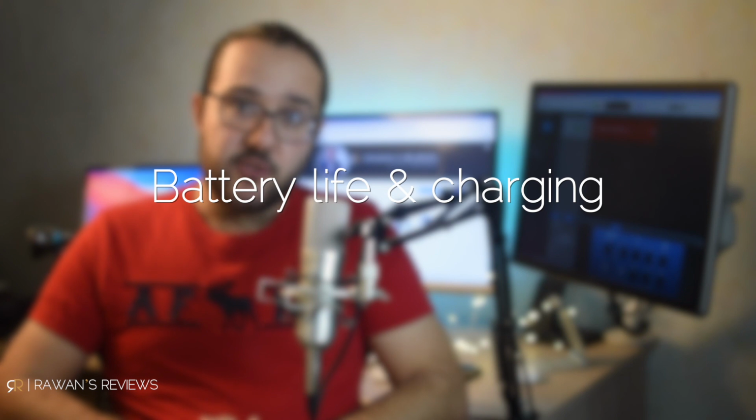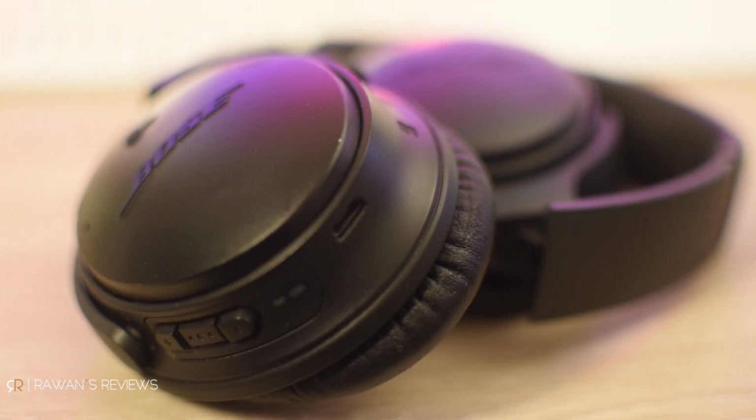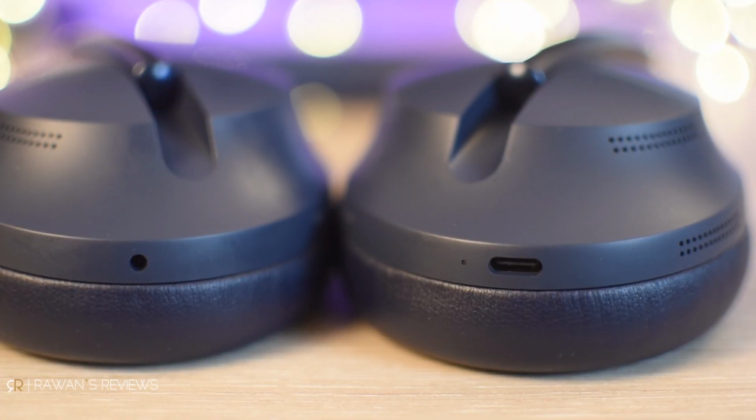Battery life and charging. Both headsets sport a 20-hour claimed battery life. The QC35 gives you 2.5 hours with a 15-minute quick charge. The 700s, on the other hand, give you up to 3.5 hours with a 15-minute charge. Practically not much difference over here. However, the QC35 uses a micro USB charging port, while the 700s use USB-C.